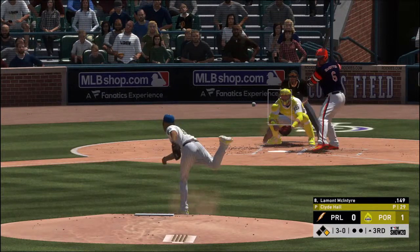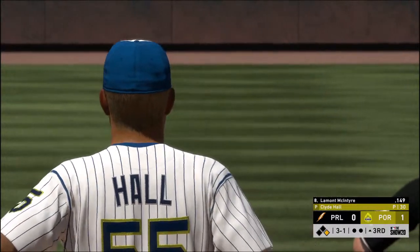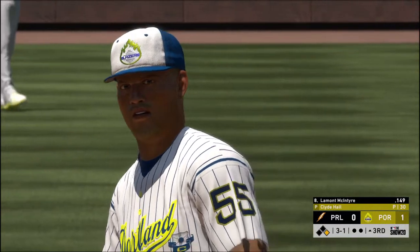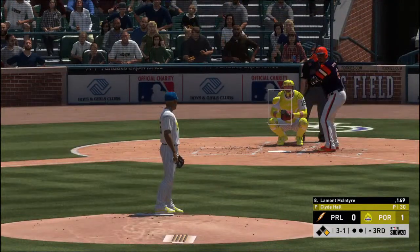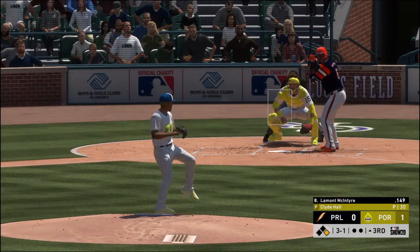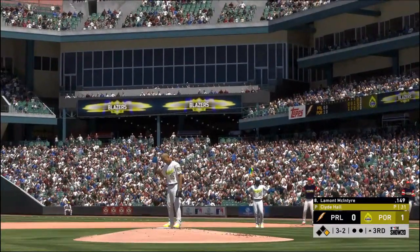From the belt, kicks and deals. And there's a strike as he'll try to work his way back. It's 3-1. Hitter's count all the way. Here it comes. And that is in there at the letters to run it full, 3-2.